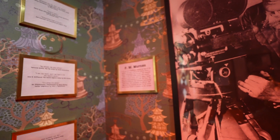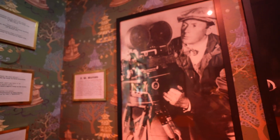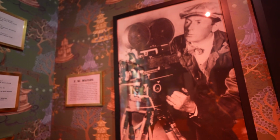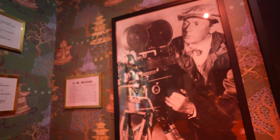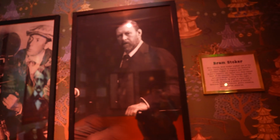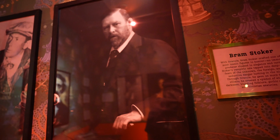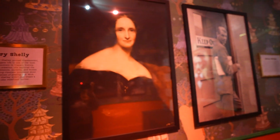We have F.W. Murnau. F.W. Murnau's Nosferatu stands as one of the earliest and most influential horror films, a silent masterpiece that brought the vampire myth to life with eerie, dreamlike visuals. That's crazy. I have never seen these photos. And we have Bram Stoker. With Dracula, Bram Stoker crafted one of the most iconic figures in horror, an immortal predator cloaked in elegance and terror. So we have a lot of history in this room. One of the most important people in the film industry that brought the greatest monsters alive on books and on TV and movie. Really awesome room.